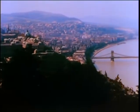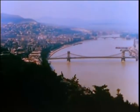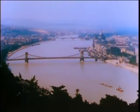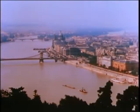Gracing the banks of the historic Danube River lies the beautiful city of Budapest, which is in reality a combination of what was formerly two cities, Buda on the left bank of the Danube and Pest on the right, as we see it here.